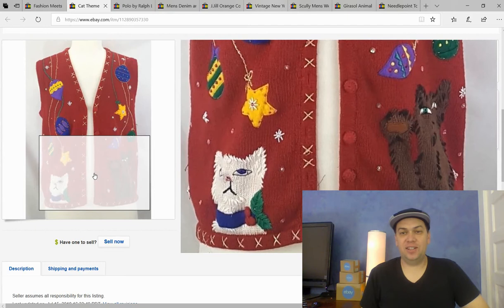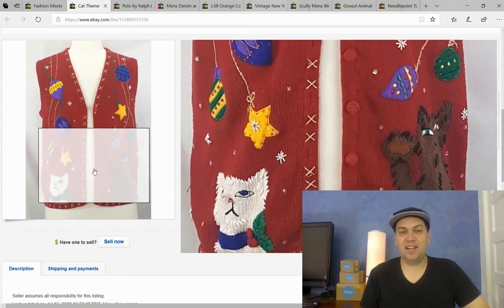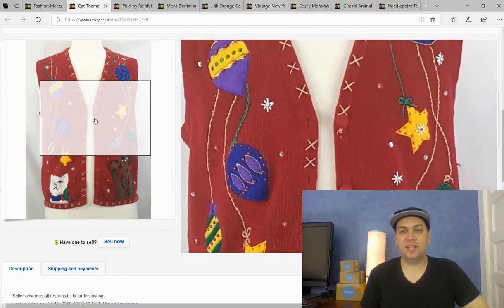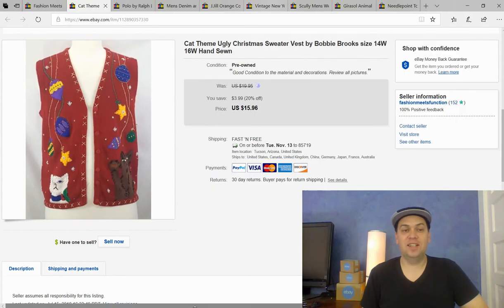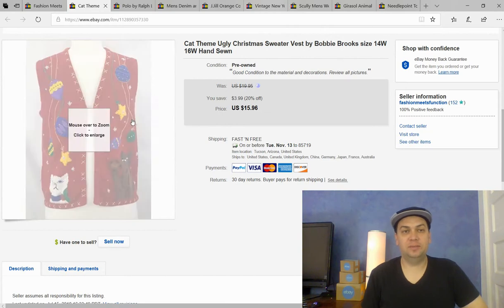It has these crochet-looking cats on it at the bottom. It has Christmas ornaments. It's got a button front. It's like a sweater vest. So I would say this definitely falls in the ugly category, and it did sell for $15.96 with free shipping. This was an item from the Goodwill bins, so probably paid about a dollar for it.